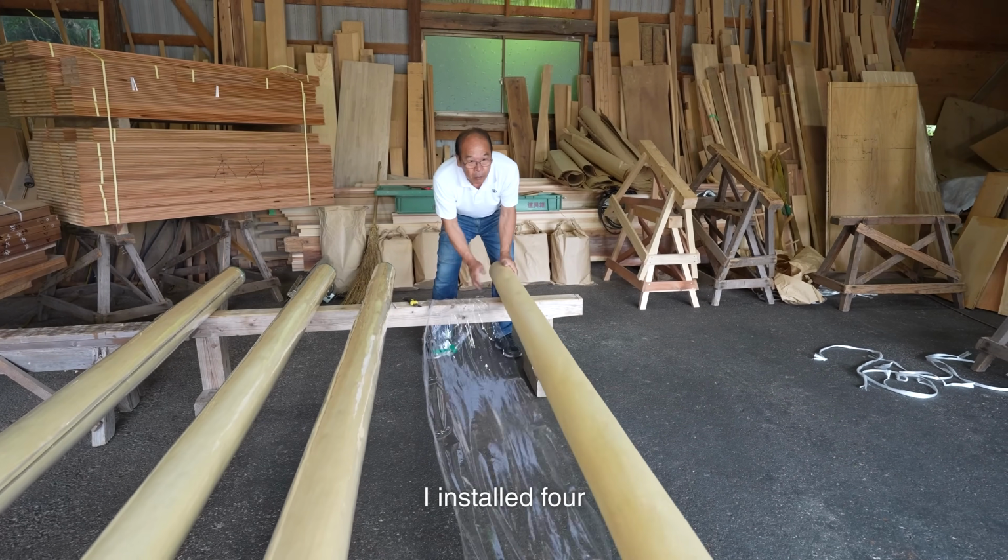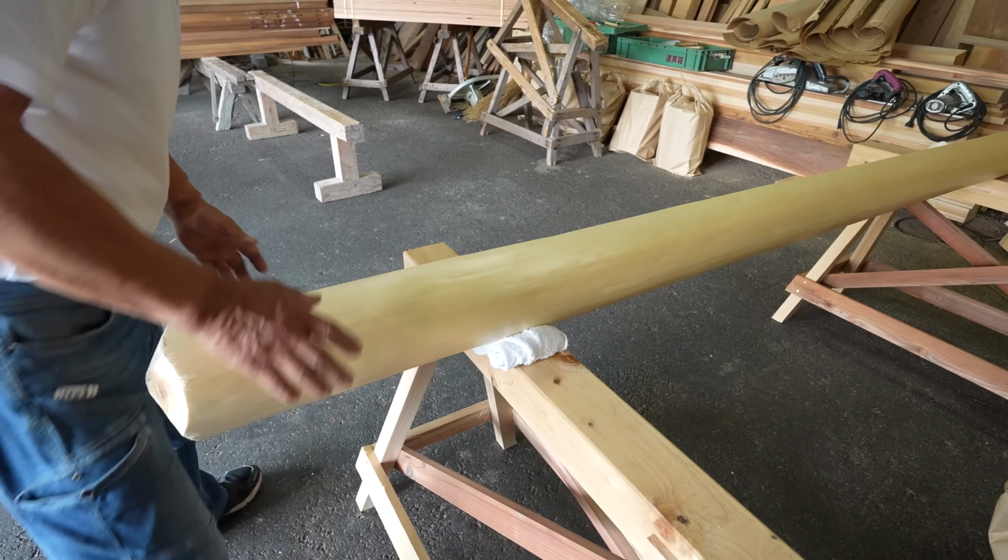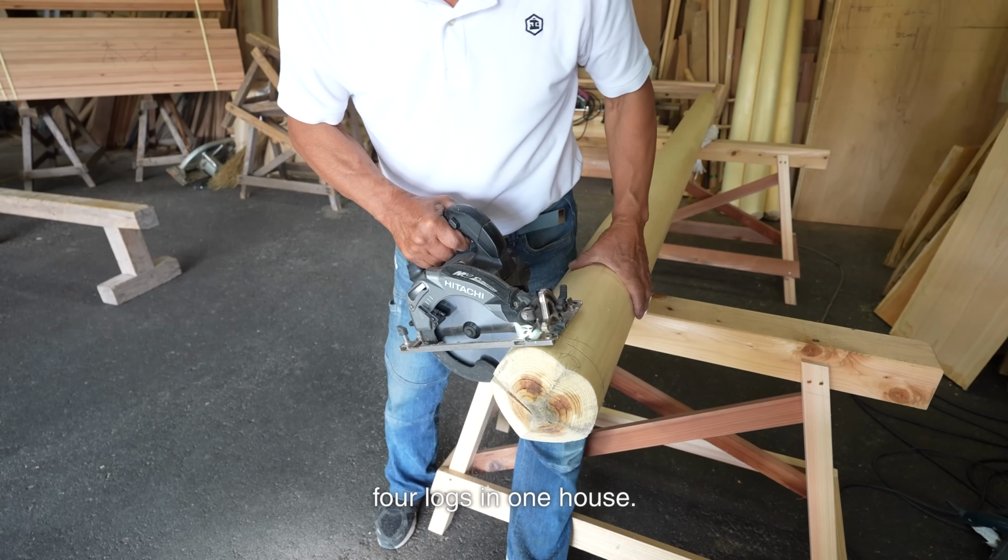I installed 4 polished logs on this site. It's uncommon to install 4 logs in one house.